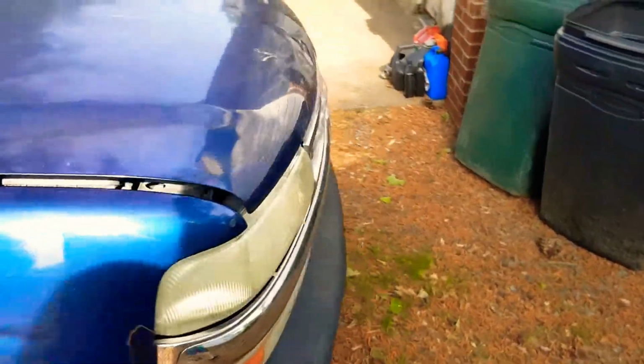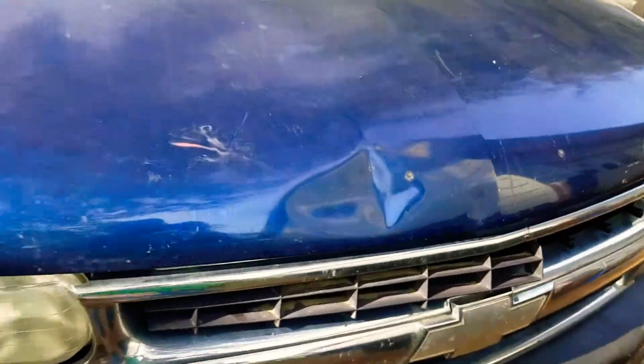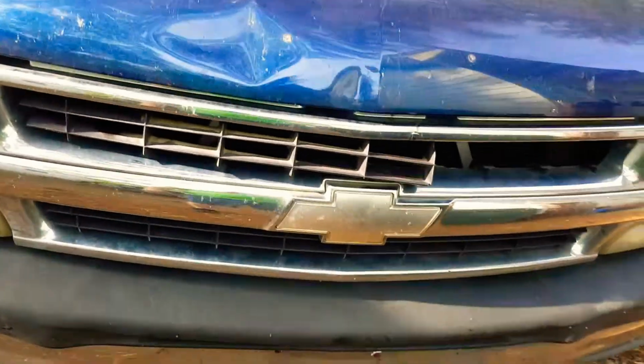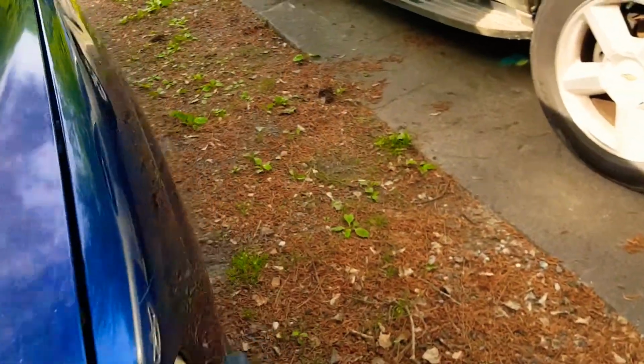Around the front here there is a dent that is pushing the hood up a little bit, making it where it's not sitting straight. So we'll pop that dent out best we can and get this hood back down. Then we'll do something with the grill. I'm not exactly sure. It does need an AC charge. We'll find out where it's leaking at.